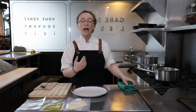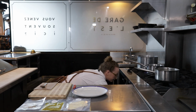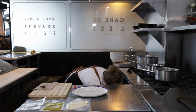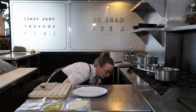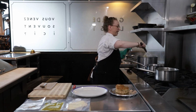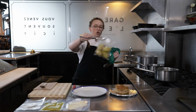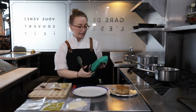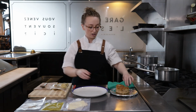We're gonna remove our focaccia from the oven, firstly. Can't grab it. Carefully take that out. And also our shallots can now come out from the pot of simmering water. These have been cooking for around 10 minutes and you can tell by the touch that they are quite hot.